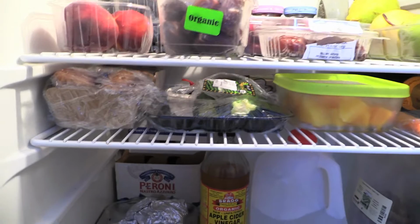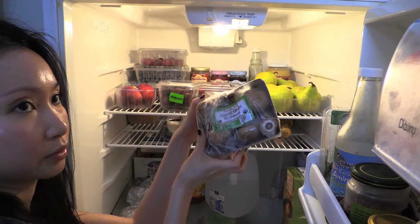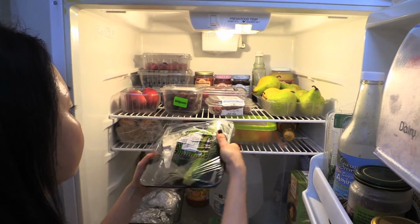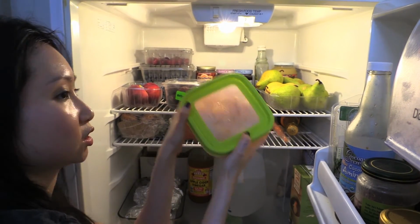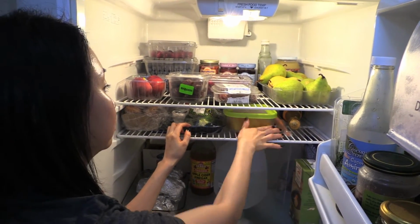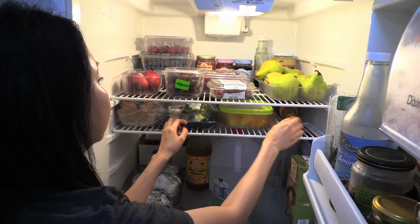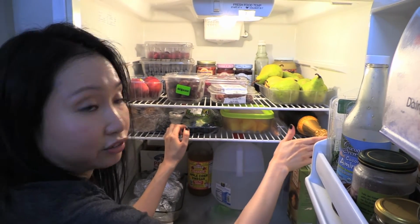Now moving on to the second shelf, I have here some vegetables like mushrooms. I love organic crimini mushrooms. And then some zucchini, and then here's some cooked butternut squash. I like to cook some stuff ahead of time so I can just munch on it. I have a half-eaten carrot, some champagne because it helps with life.